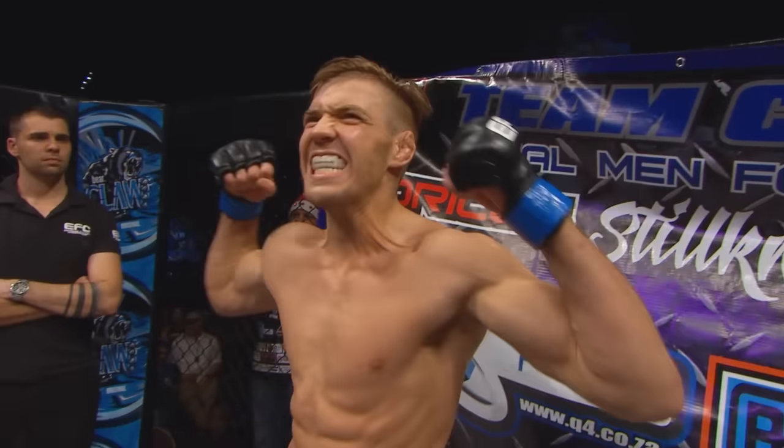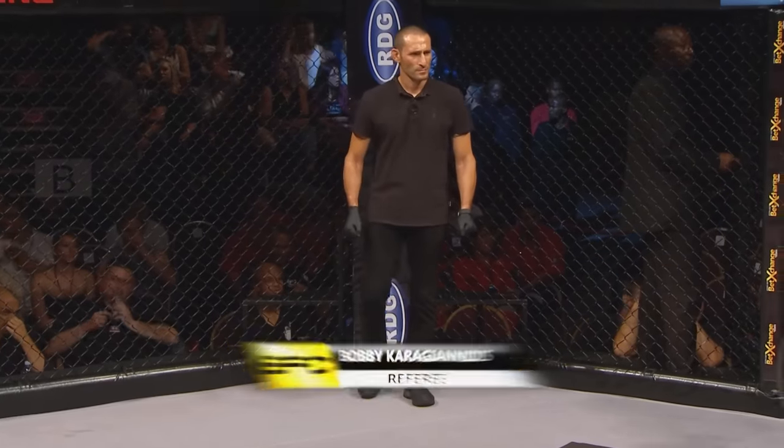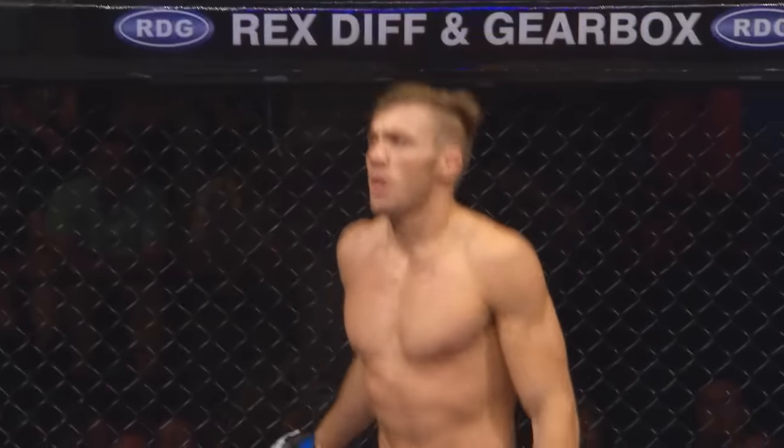And now introducing his opponent, he's fighting out of the blue corner. This man is a mixed martial artist with a professional record of 6 wins and 1 loss. He stands 1.85 meters tall, weighing in at 79 kilograms. Fighting out of Hatfield, Pretoria, Dricus Du Plessis. And when the action begins, our referee in charge is Bobby Karagiannidis.